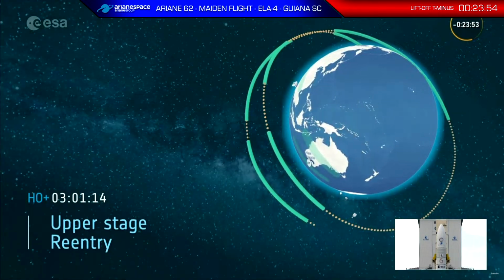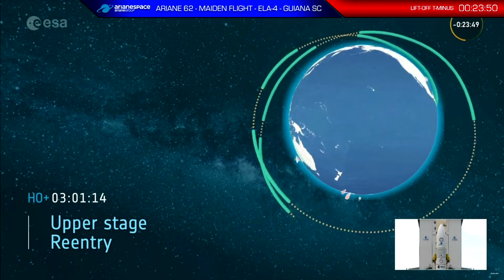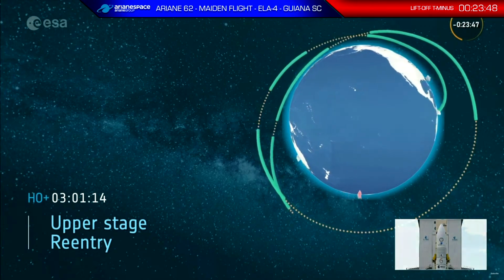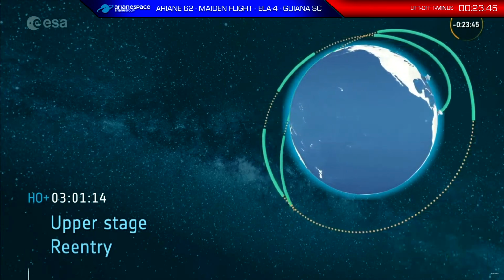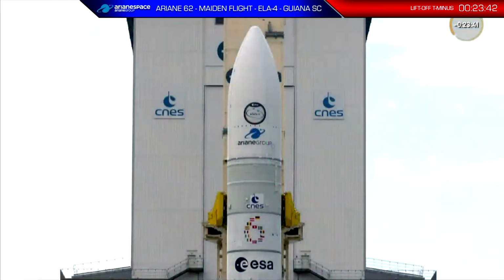But before it touches atmosphere, 2 capsules are set to detach and head on their own mission to survive the extreme temperatures of the re-entry. And all 3 elements will then splash down in the Pacific Ocean, far away from civilization. This will end our mission. So that's what's coming up, and here we are now on the pad.